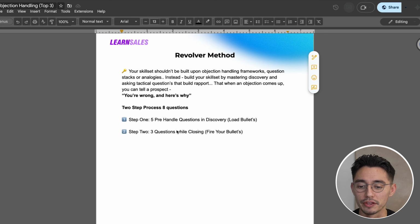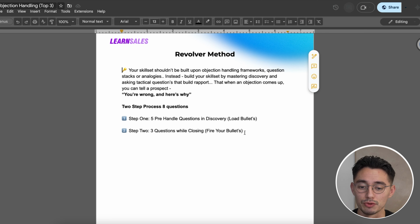Now, the revolver method is exactly how it sounds. You're going to load bullets in your clip by asking pre-handle questions in discovery, and then at the end of the call, if the objection comes up, you will fire the bullet at your prospect. So it is a 2-step process. It's only 8 questions you need to ask. Step 1 is the 5 pre-handle questions, which I'll show you now. And then step 2 will be the 3 questions that you'll use while closing, only if an objection comes up.